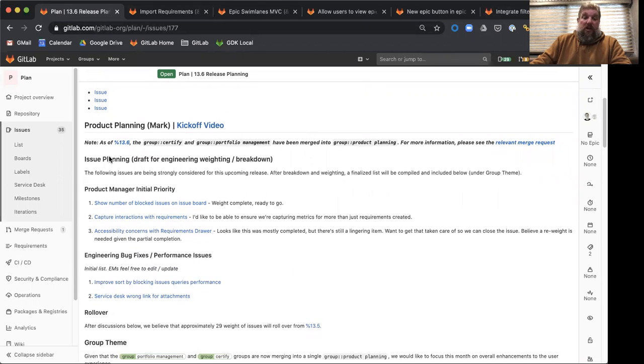Just a note here, as of 13.6, the existing groups under Plan, Certify and Portfolio Management, have now been merged into a single group called Product Planning. If you'd like more information on that, there's a link to the relevant merge request. Otherwise, I will continue on with the planning and kickoff.